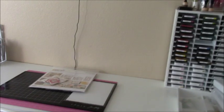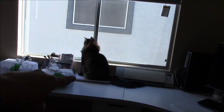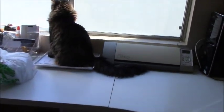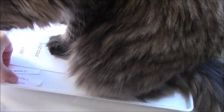Like I said, I need to go ahead and film a layout and do a couple things. And I do have other labels printed. They're on that she's sitting on. So I'm hoping that they survive and she doesn't realize that they're here and start messing with them.